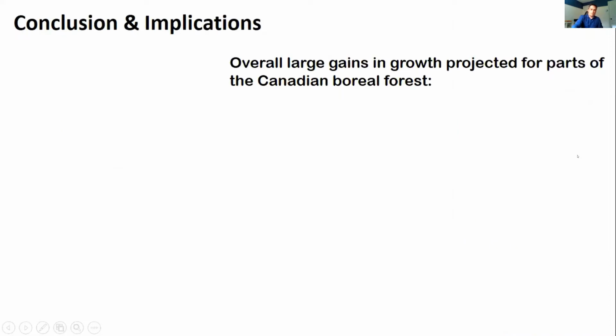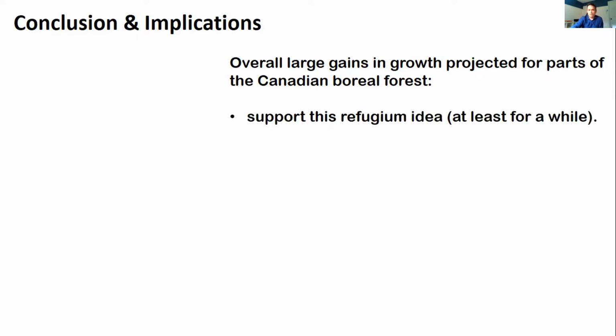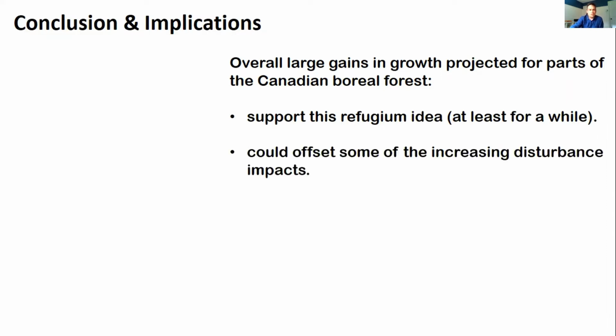So quick conclusions about this. I mean, we see in general gains in growth for parts of the Canadian boreal forest, which support this idea of a refugium, at least for a while, of course, which could offset some of the increasing disturbance impacts. And that's an important point. There's a lot of things we don't include in this analysis.